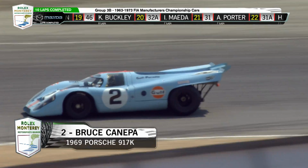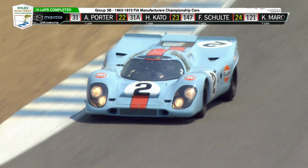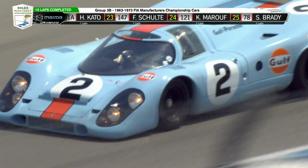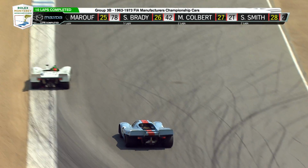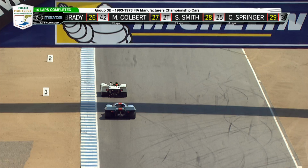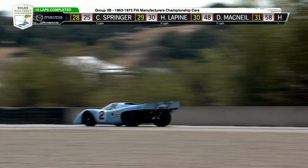And Bruce actually has 2 of those. Wow. At his shops over in Scotts Valley, which is just north of here, up around Santa Cruz, California. He's got 2 just remarkable 917s, both in the Gulf livery, and they are just stunning.